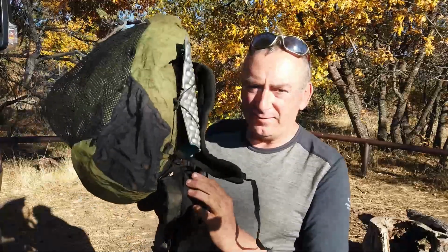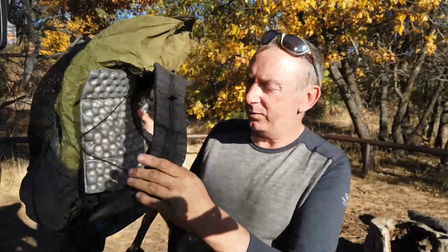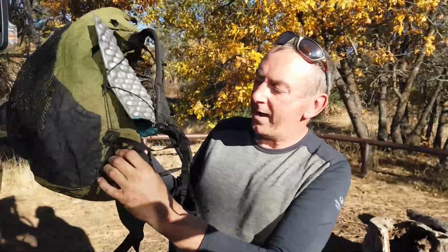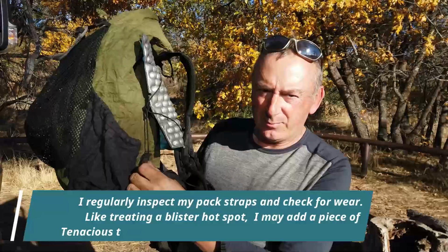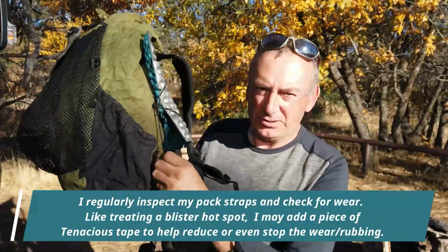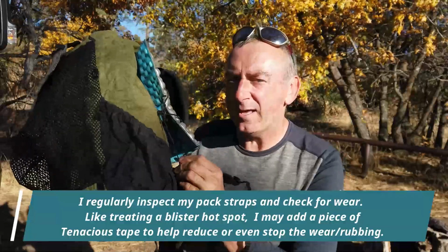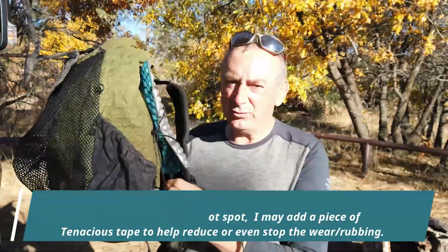Now some packs, and this is particularly the Z-Packs ones, I commonly have had failures not on the main strap here. This is the main shoulder strap which is taking the weight, but sometimes there's a wear point between the hip belt and where the shoulder strap comes down. If it wears out and breaks, you can easily just tie a knot in it and it recovers. There are lots of repairs on backpacks. In general, you can normally address them on trail.